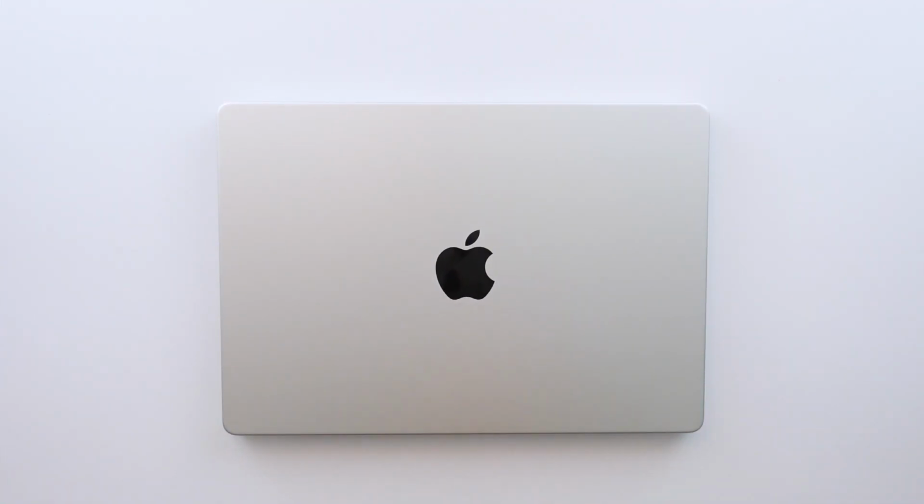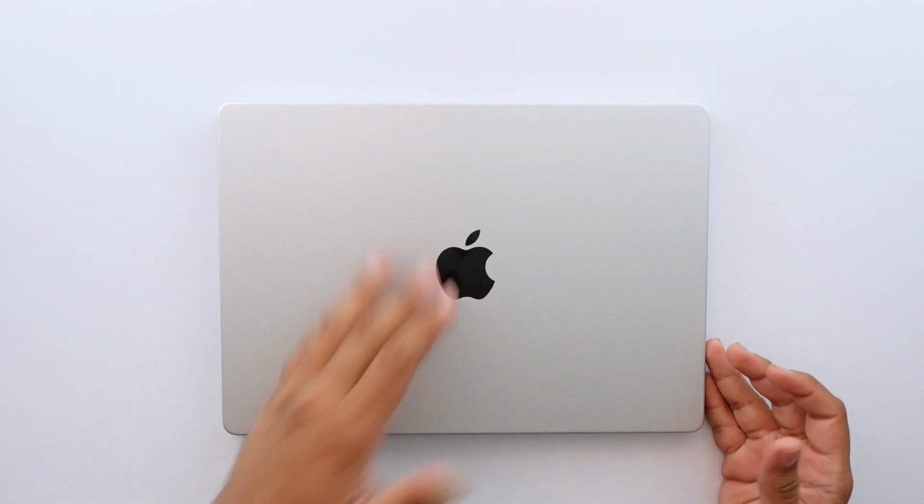So let me start off with the physical attributes of this device. There's a lot to talk about with the hardware because that's been a big change. So let's get right into the hardware of this computer. Before I talk about the insides and the experience with this computer, I just want to give you guys a better look and tell you a little bit more about the physical features of this computer I really liked.